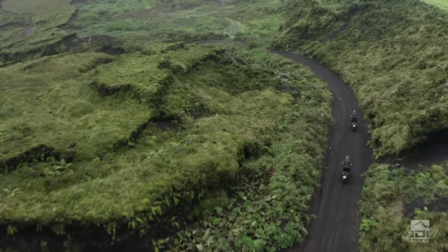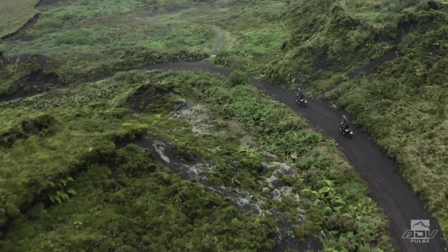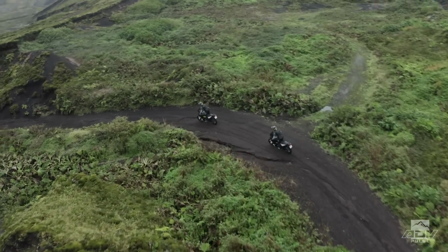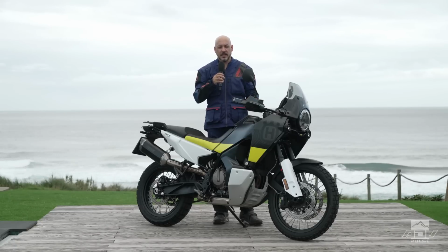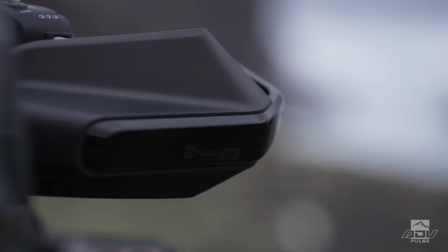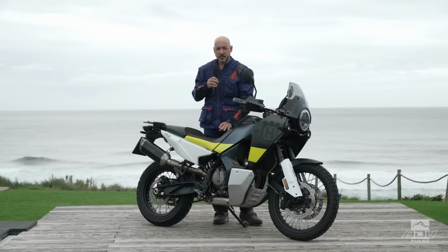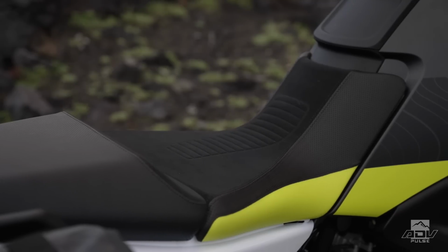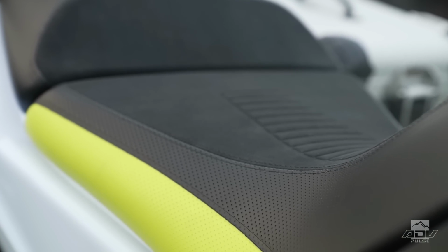So a little bit softer, a little more supple, and more comfortable means at the end of the day, you're going to be less tired, enjoying the ride a lot more. Going along with the travel theme, you get a lot of really nice travel amenities like these hand guards that help protect your hands from the wind, a nice sized windscreen, and also one of the things they spent a lot of time on was this seat. And I can tell you right now, it's a very comfortable seat, and it's got a nice leather style finish that keeps you from sliding around.